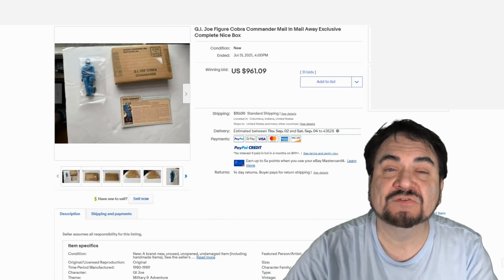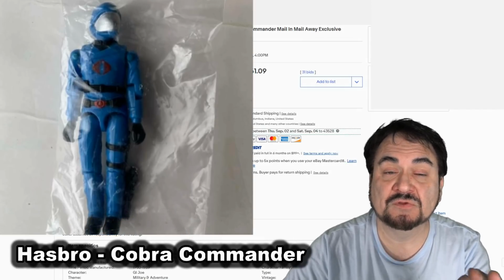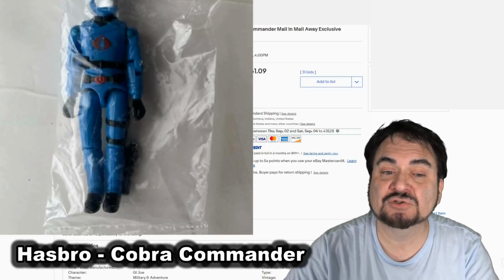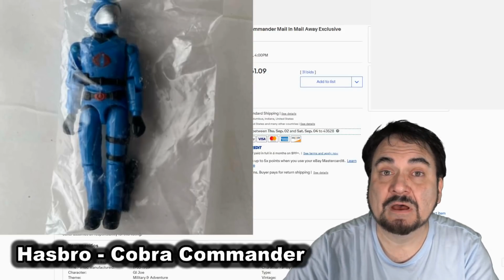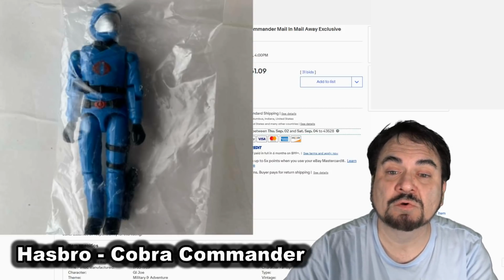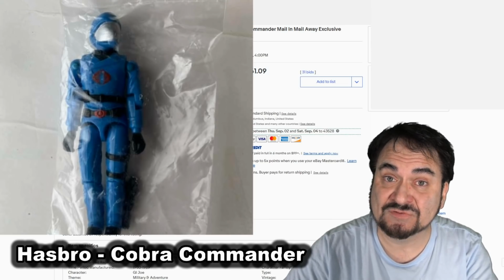Now, the most valuable ones of these are ones that will have all of the packaging, just how they were sent out. Now, this has a sealed figure. It has the mailer box, is what they're called, and the actual uncut file card. Now, obviously, G.I. Joe are hot. Cobra items are even hotter, and this is Cobra Commander. $961 for this classic here.